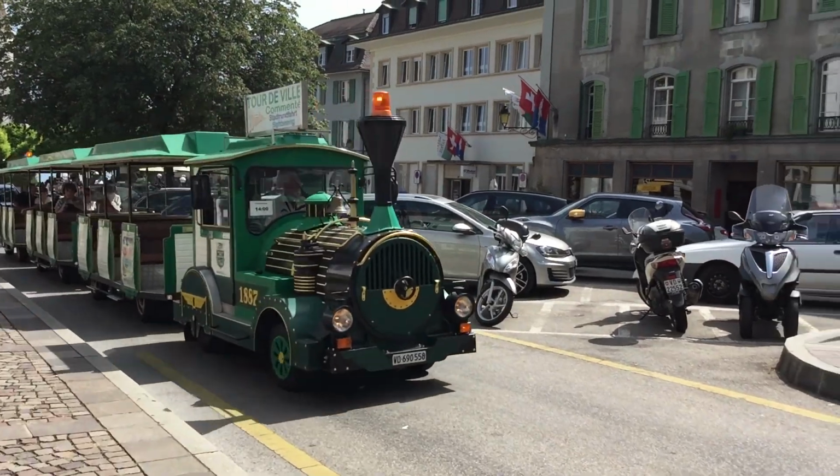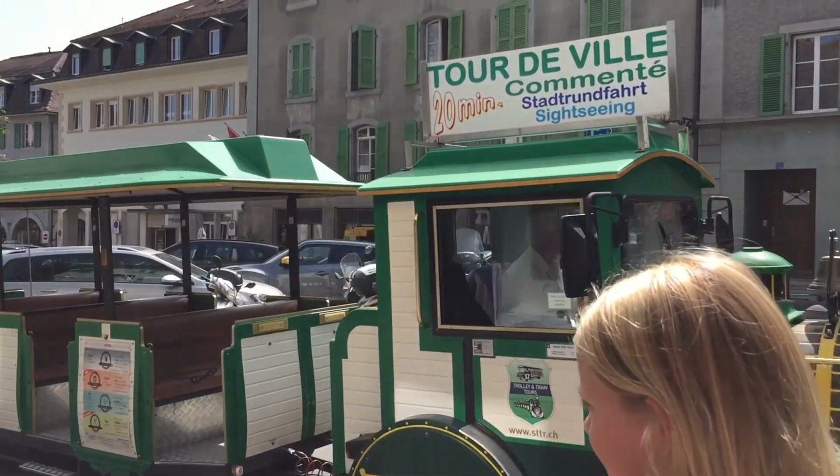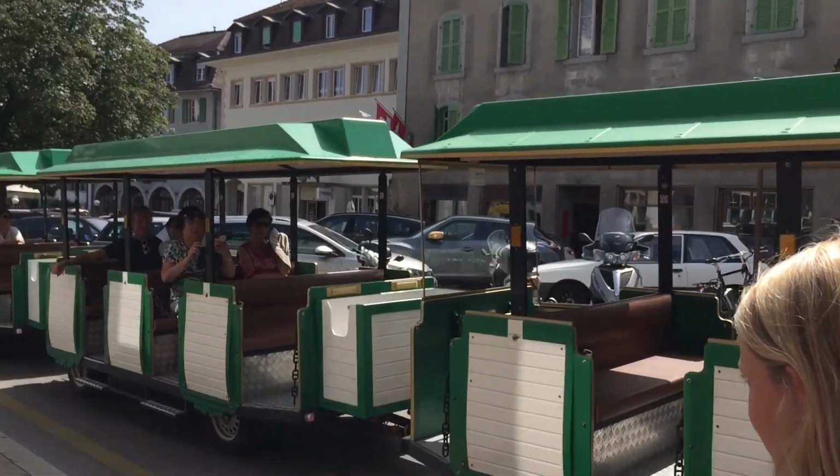If you're a tourist and you want to go on the little tour, you can take one of these sightseeing trains. It's 20 minutes long.